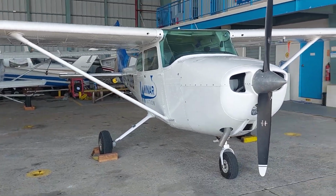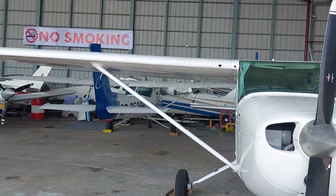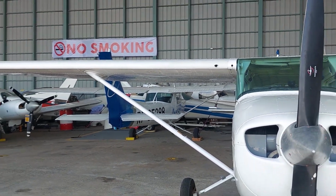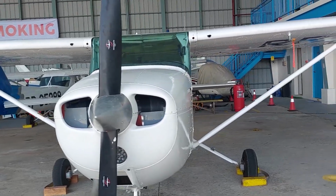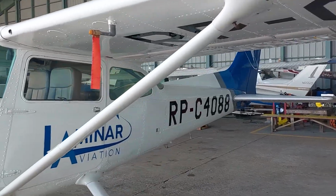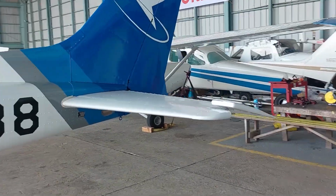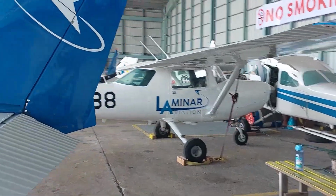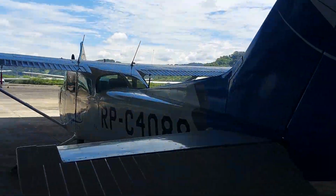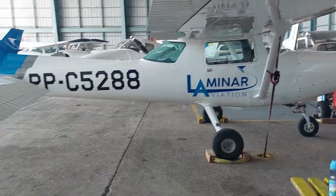And we also have a Cessna 152. I think we have a 152 there in the background. Kung makikita nyo sa background, si RPC 5288, that's a Cessna 152. It's a smaller version of a 172, 2-seaters lang yun, and mas mababa lang ng konti yung horsepower ni 152. Let me show you guys the Cessna 152 as well. Ayan, mapapansin nyo mas maliit siya, yung fuselage niya mas maliit compared sa 172. Ayan, so that is a Cessna 152.